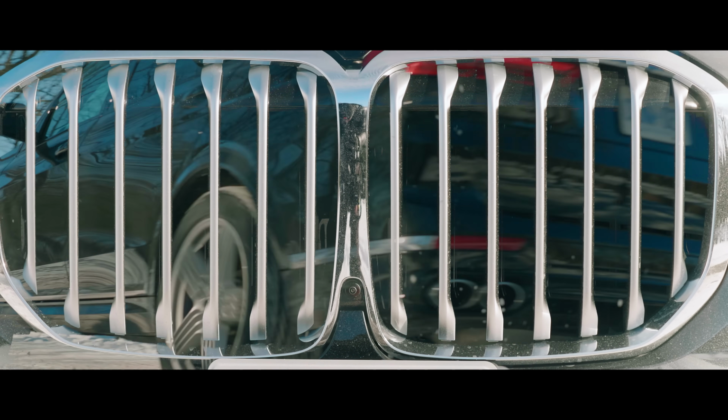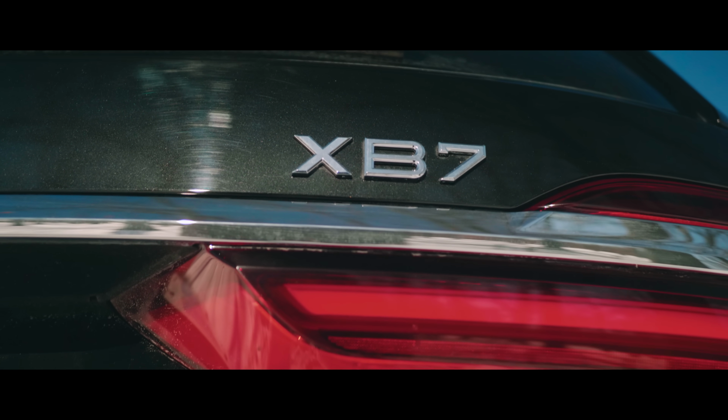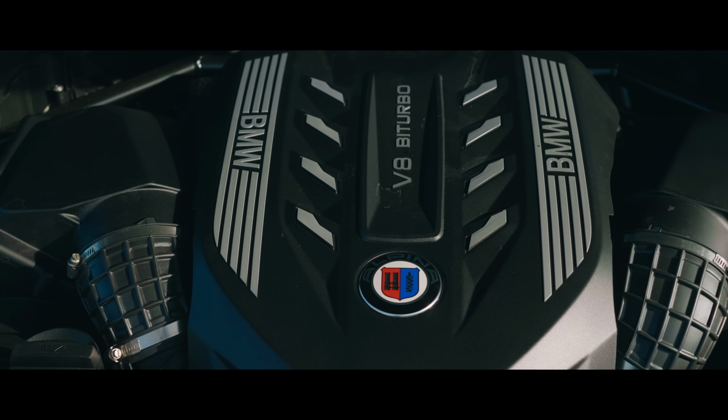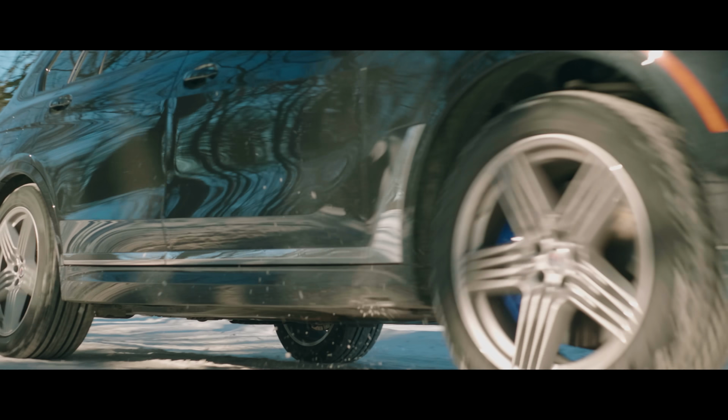Alpina isn't just a trim level or an aesthetic package. It's a fully retuned BMW by the wizards at Alpina, which is technically its own brand. Except now, you can build one right on the BMW website.